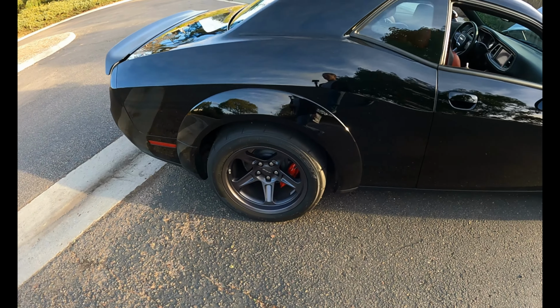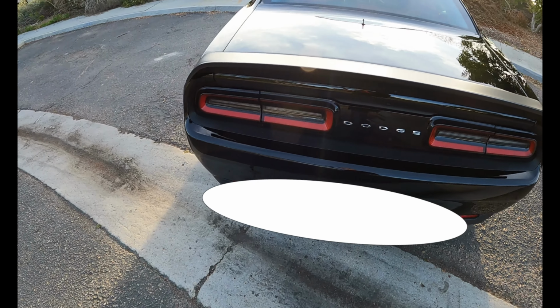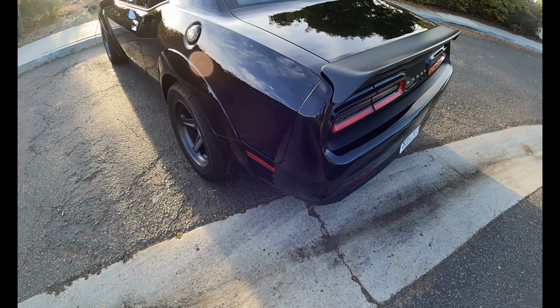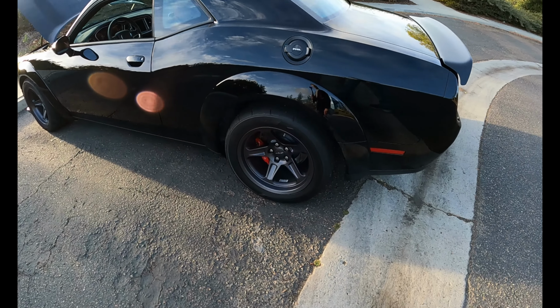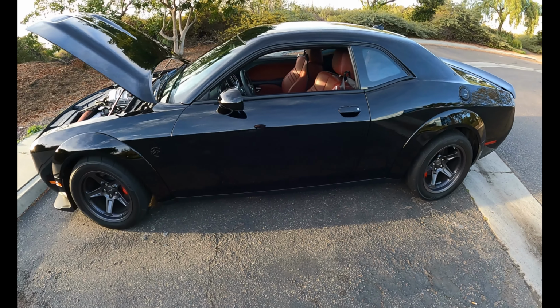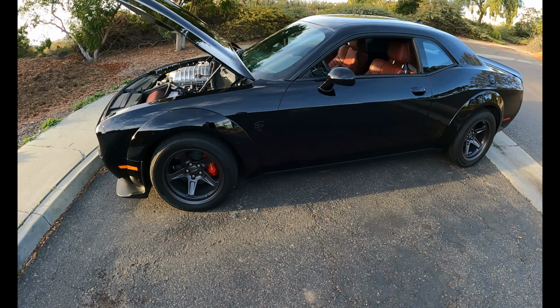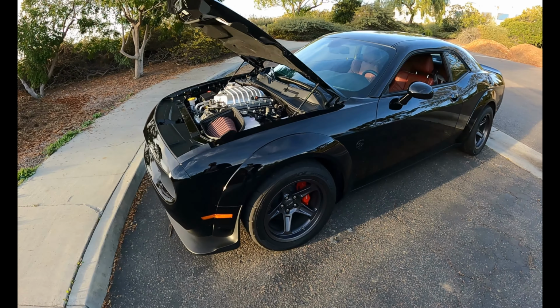Okay, enough of this walking around and stuff. Let's burn some tires, have some fun. That's what I bought it for. I didn't buy it to keep it in the garage. I bought it to drag race, burn rubber, do donuts, whip that tail out. Let's go see what it does.